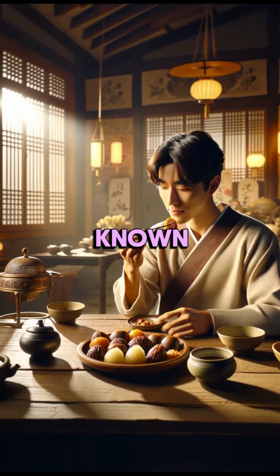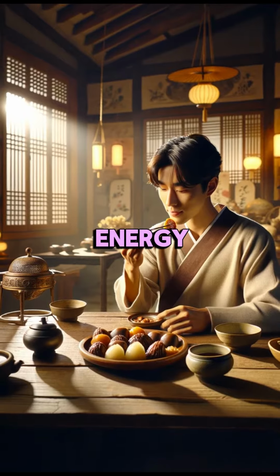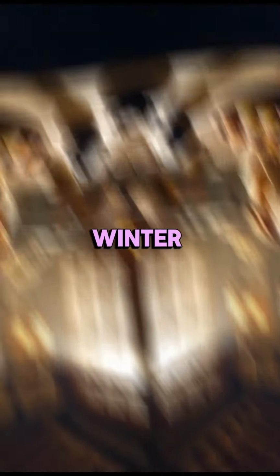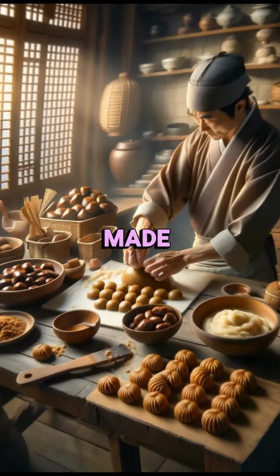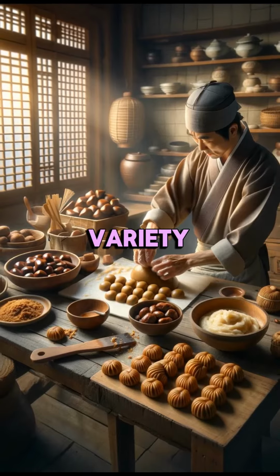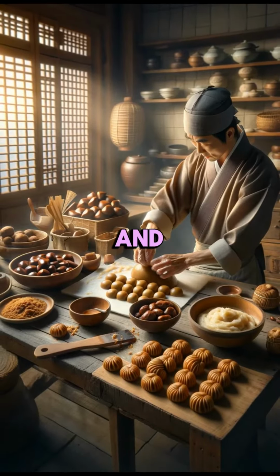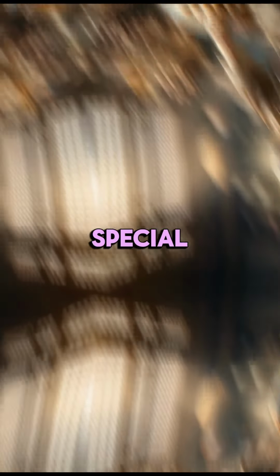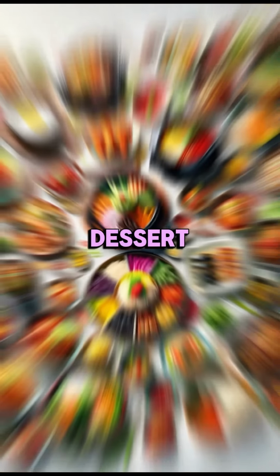Chestnuts are well known for being nutritious and providing energy, and they are a popular ingredient, especially in winter. They are traditionally made with a mixture of red bean paste, sugar, and a variety of natural ingredients. And the chestnuts add a special sweetness and texture to the dessert.